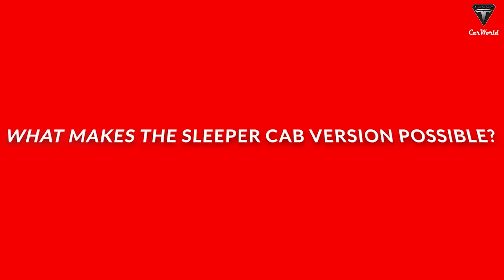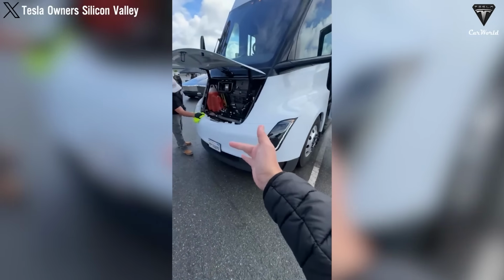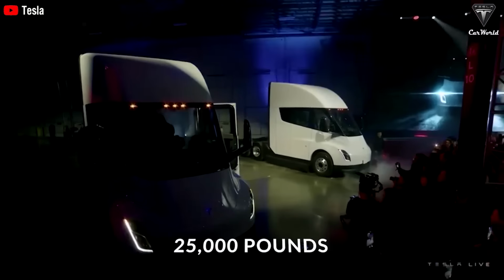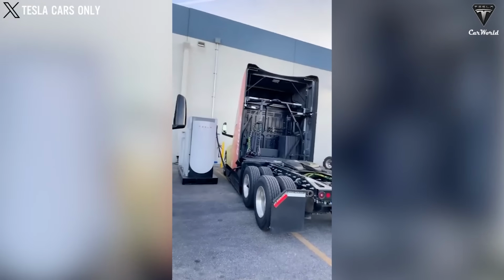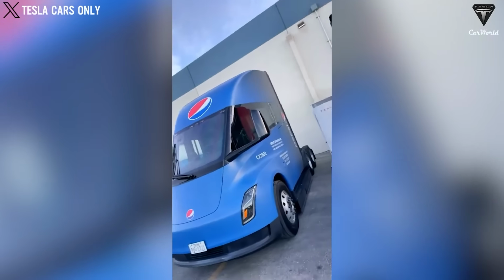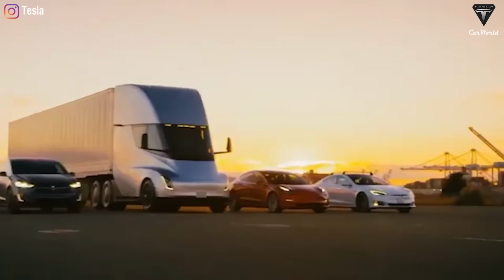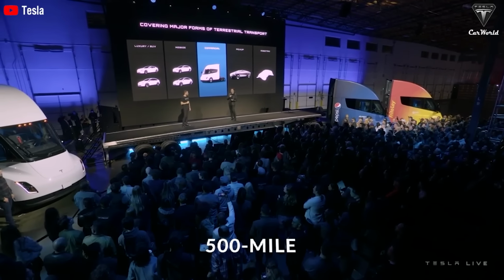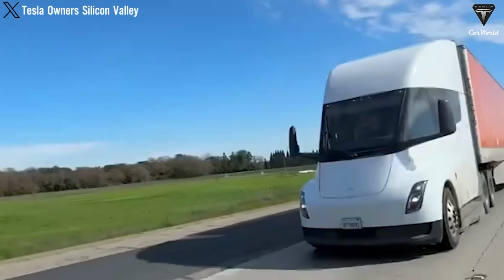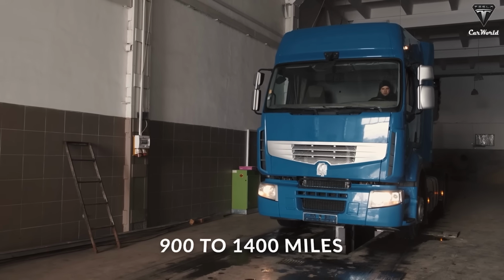What makes the sleeper cab version possible? Firstly, the Tesla semi-tractor has a weight of 25,000 pounds, mainly due to the massive battery pack located directly beneath the floor of the truck. Therefore, adding a sleeper berth would significantly increase the overall weight, resulting in a loss of some operating range. Moreover, the Tesla Semi has a 500-mile operating range, which is relatively low compared to diesel trucks with ranges from 900 to 1,400 miles.